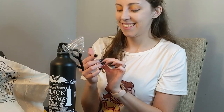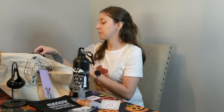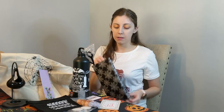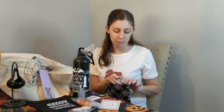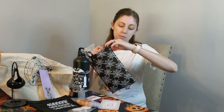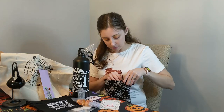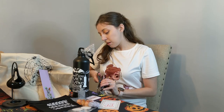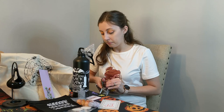It says, other than Halloween, do you know what ghosts enjoy most? Books. Cheesy humor. This book is wrapped in beautiful spider web paper. Plastic. Okay. I think if I cut over here, it'll open and not damage my book. If I damage my book, I will cry.